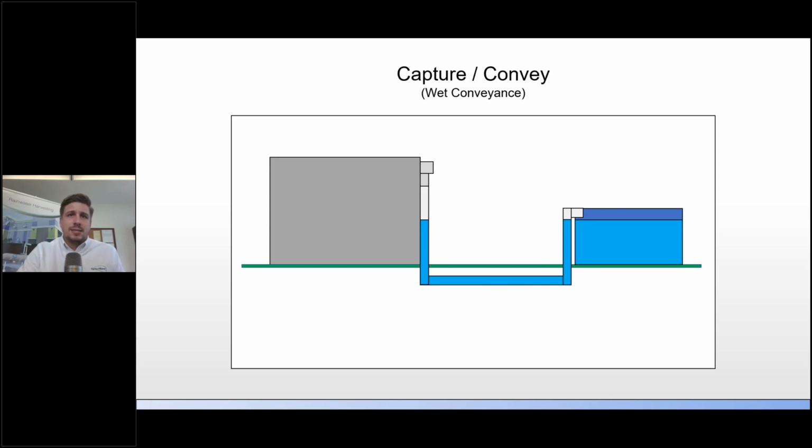A wet conveyance system would be when you do not have the ability to either sink a storage tank or have an elevation drop, if the tank's right next to the structure. And you can see here, this would be similar to a P-trap under a sink. The water level would go up the conveyance pipe, which would be going vertically up the building, and then force its way into the tank.